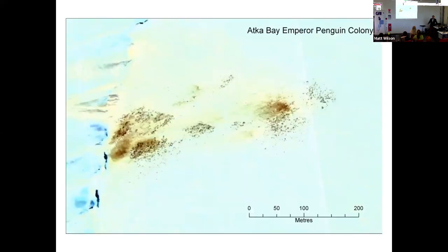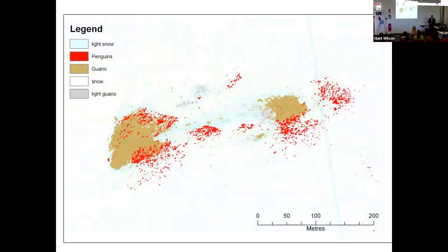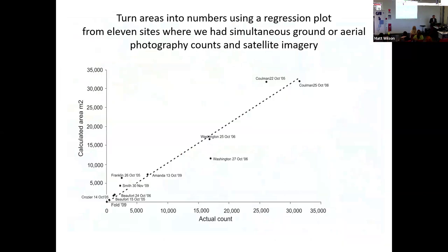Basically, you train the computer in a machine learning way to look at what you give it training data about, what's snow, what's shadow, what's ice, and what's guano, and what's penguin. And then it goes and it picks out the areas which are just penguin. And then you can work out how much area you've got a penguin. And then if you know the density of your penguins, then you can work out how many penguins you have.